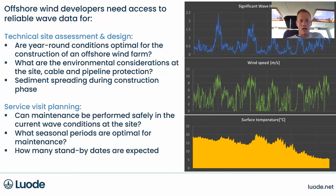One question is: are year-round conditions optimal for the construction of an offshore wind farm? We already know that no, they are not. So there is a certain period of the year when we are not able to construct offshore wind farms in Finland. Not only the wind, but we could have freezing conditions, or the presence of sea ice, or the risk, especially in springtime, that the seasonal and local variation between southern Finland and northern Finland are very huge.